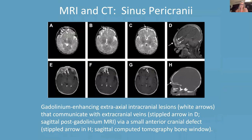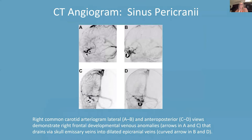Next slide. So this is a picture, and I won't pretend to know how to read MRI and CT anymore, but this is a gadolinium enhanced extra axial intracranial lesion. You can see the arrows here in pictures A, B, and C, and it shows how the intracranial and the extracranial veins were connected through a small anterior cranial bony defect. So this is what we term sinus pericranii, and here's a picture of the CT angiogram just for fun.